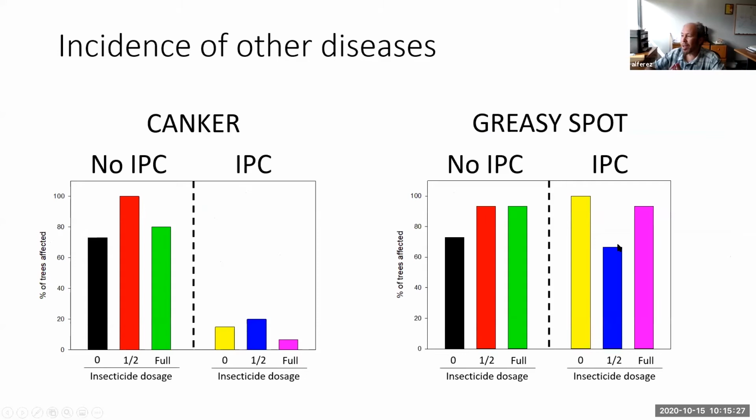Now we have seen that this is very interesting. Canker incidence is much lower inside the individual protective covers than outside. And for greasy spot, we haven't seen differences in incidence inside or outside the individual protective covers. We have also seen other pests inside the covers, but I will not extend over this, as Dr. Jawwad Qureshi will be talking about that in depth later in his talk.